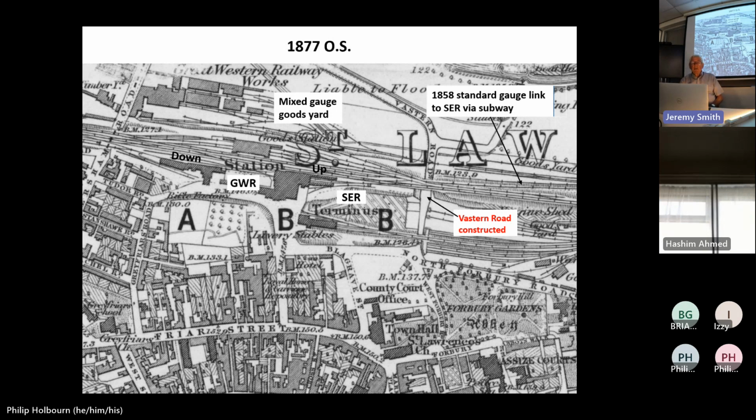1858, a mixed gauge goods yard on the north side of the station. Vastern Road appears to have been made up into a proper road, and things were changing quite rapidly from the point of view of the development of Reading.